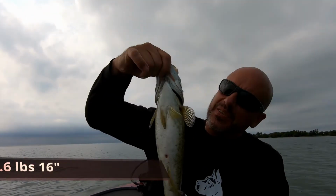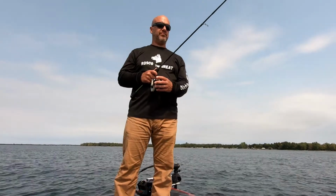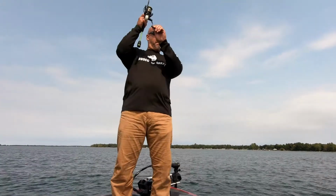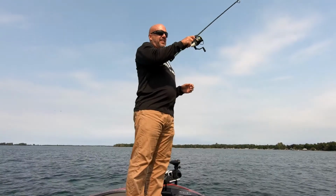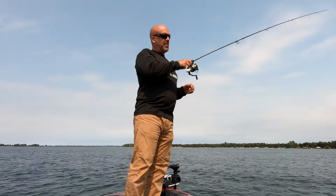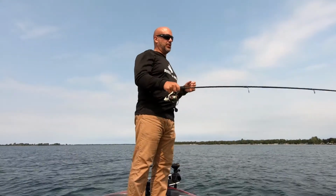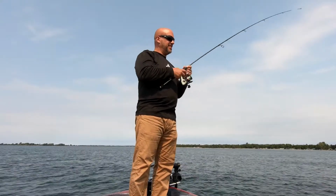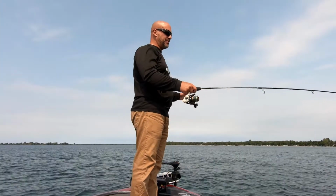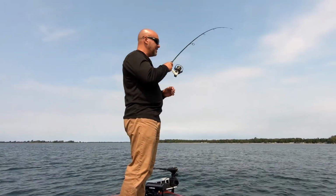Corner of the mouth. There you go. I'd say he's, well, I'm gonna weigh him, find out. There we go. There you are. That's a beauty, man. That's one that I marked on my electronics, and it took a while. You think that you see him there, you drop the bait right on top of him and he whacks it. Doesn't happen that way. It takes a little bit. And I don't know if it's the electronics or what. He's actually a little further away than, yeah, this guy feels pretty good.